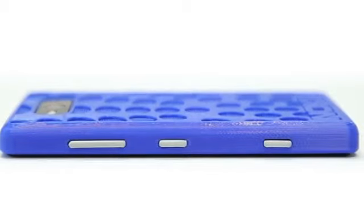So we're here showing off the technology, printing out the cases, and showing people what they can do to personalize their Nokia Lumia 520s and 820s.